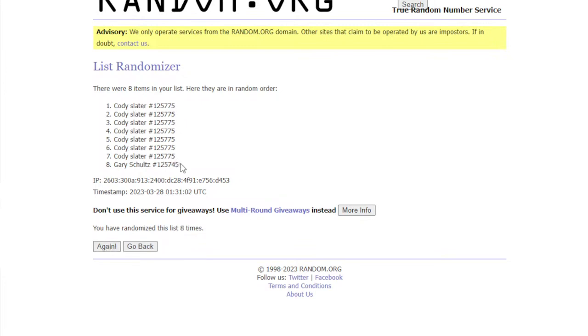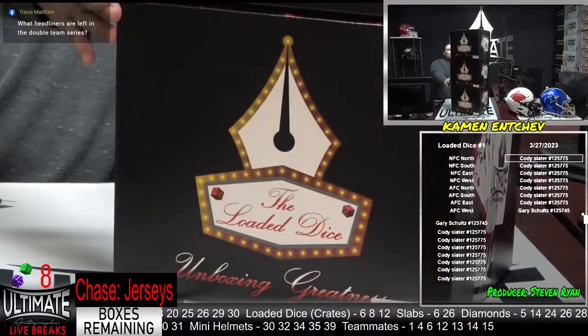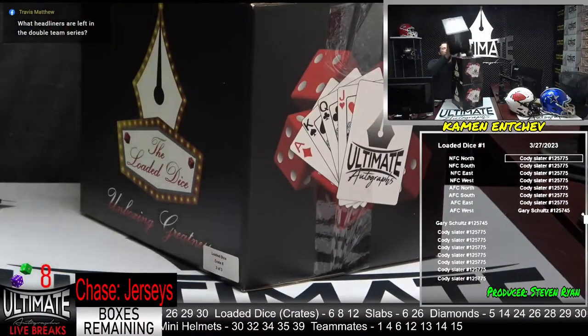7 and 8. All right, we got Gary at the bottom in the AFC West. Cody's got the rest of the divisions in loaded dice. Triple the boxes, triple the fun.